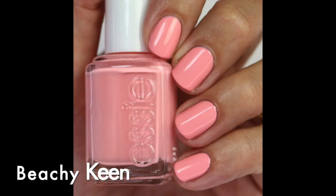The next one I have is Beachy Keen, and I love this polish so much. It totally reminds me of Orly Cotton Candy. That was a polish that I have loved for years. There are a few polishes from Orly that I just really love. I need to do a little video on that so you guys know which one of theirs to pick up before more of them get discontinued.